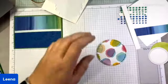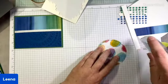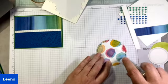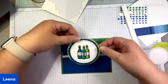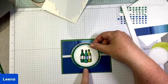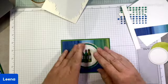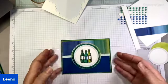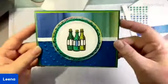And then that, I'm going to add a little bit of seal here, and pop that onto my card front. Now I'm going to pay attention to my embossed pattern here. I just kind of want to center my circle inside the dots on my embossed pattern. I'll hold that up so you can see. See that? Right around there.